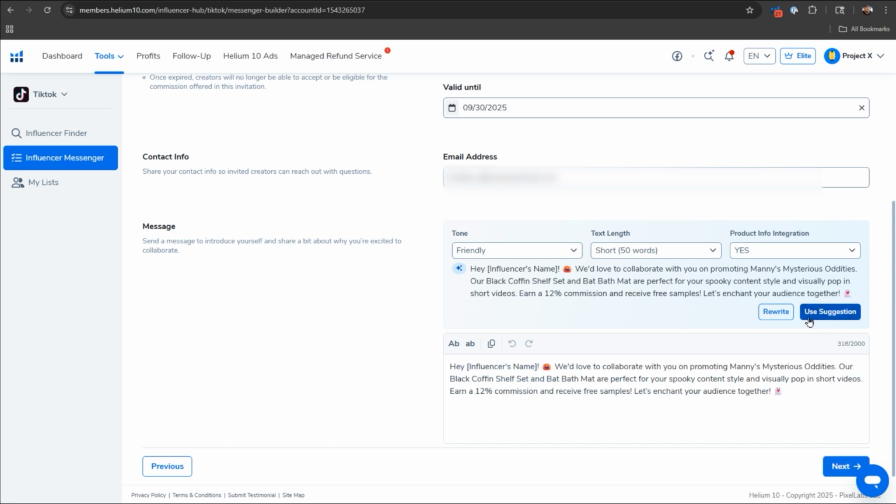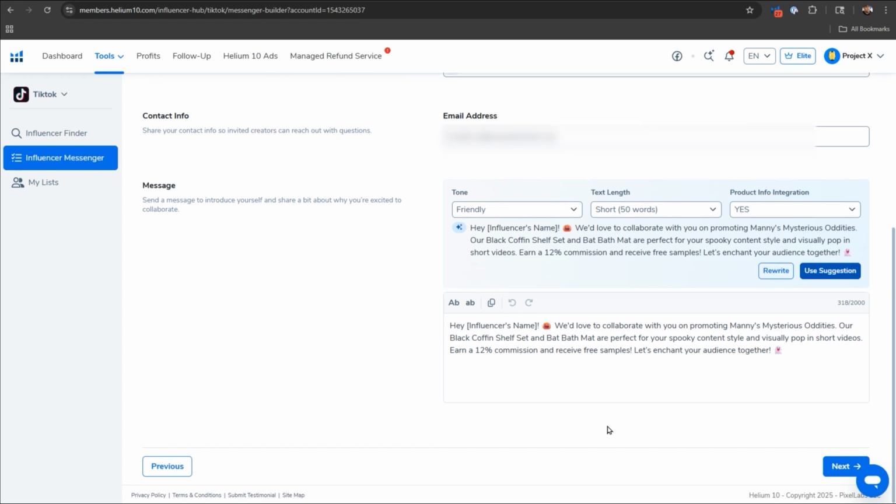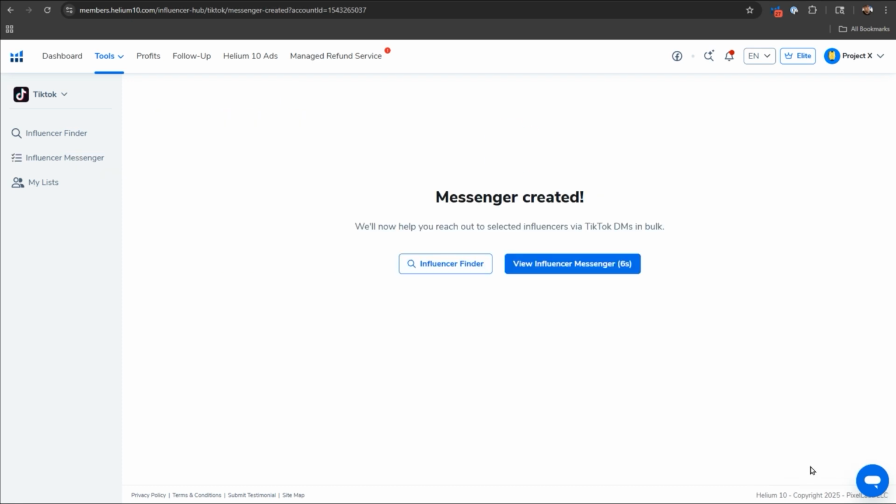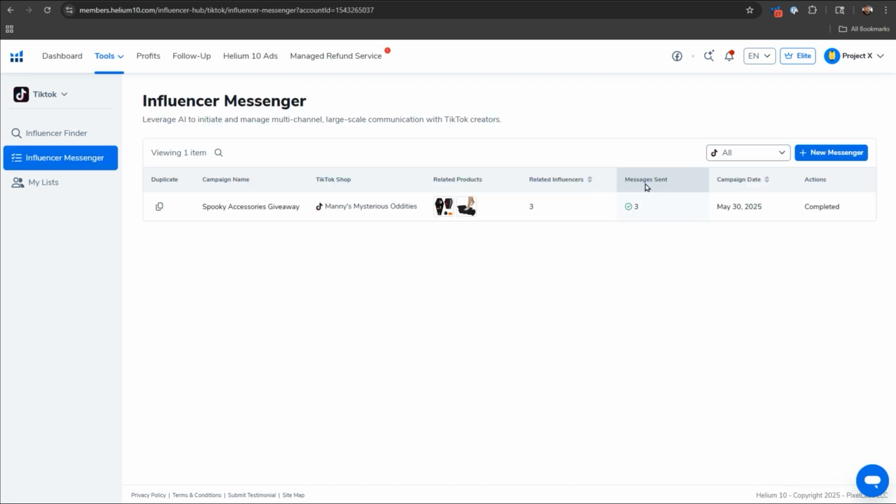I'm telling you right now, that is better than anything that I could have come up with. It even used a pumpkin emoji here. Once you've done that, you can write your own, or you can use this AI. Go ahead and hit next. Here, it's going to show me who I was trying to reach out to. And then I can go ahead and add more people from this list. And if I'm happy with it, I just hit send invite. It says message created. And there you have it.